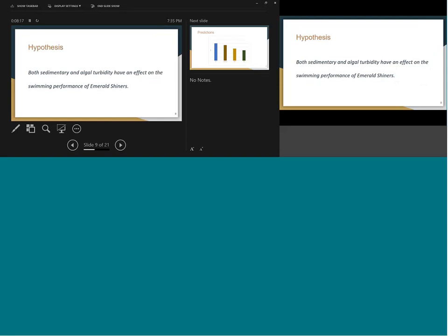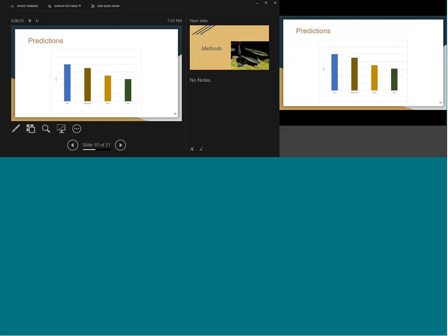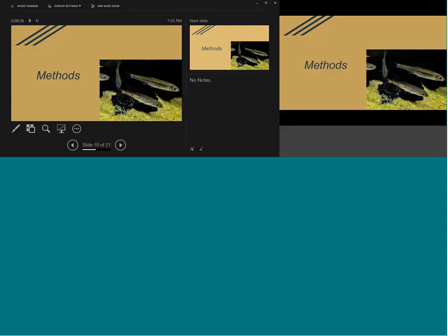So my hypothesis is that both sedimentary and algal and a combination of the two will have an effect on the performance of shiners. And my prediction specifically, clear water would have the highest swimming performance, sedimentary lower, mixed even lower, and then algal significantly lower. And I will get into why.